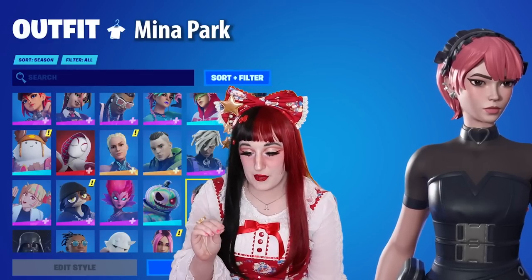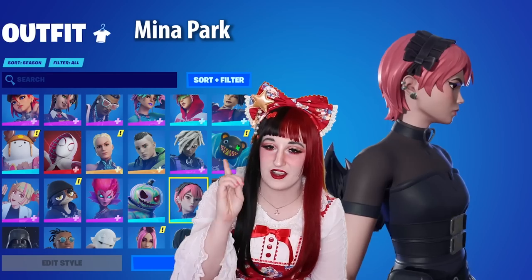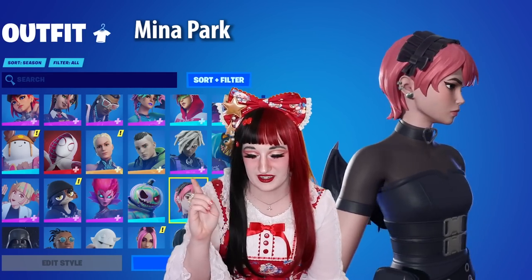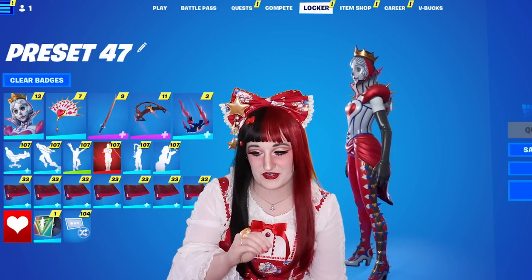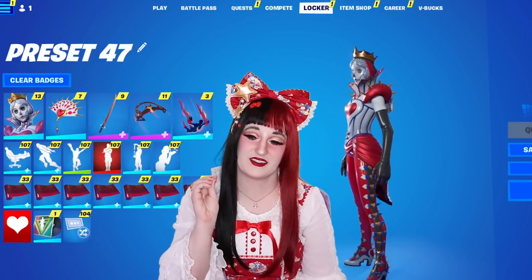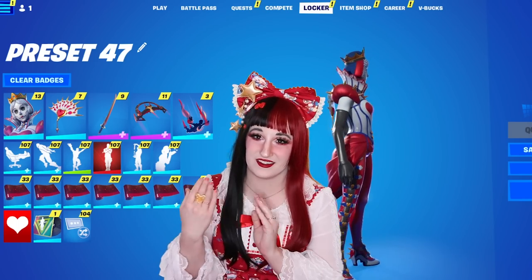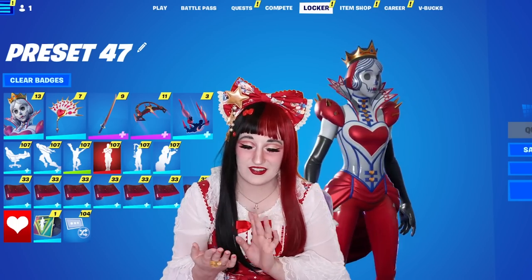The skin Mina Park is wearing a new goth style, but look at that rectangle headpiece. That is a Lolita rectangle headpiece if I've ever seen one. The Queen of Hearts skin is a bit of a reach. I do feel like Lolitas who appreciate Queen of Hearts prints would also appreciate this skin. It has a little bit of a Lolita look to it.